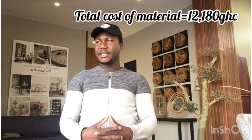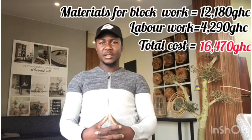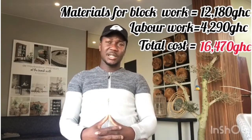So these are the materials we use for the block work. And in total, it cost 12,180 Ghana cedis for the materials. So this is just the price for the materials. And then when the work was done, I had to pay for the labor work, which cost me 4,290 Ghana cedis. So in total, it cost me 16,470 Ghana cedis. So this is a breakdown of just the block work.